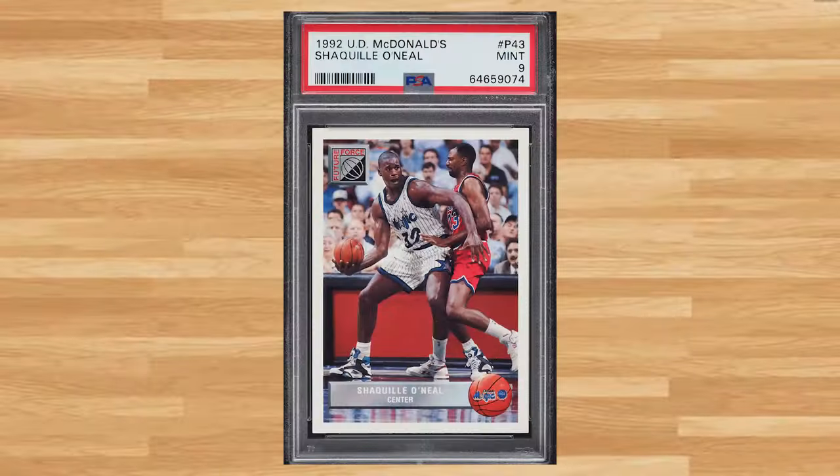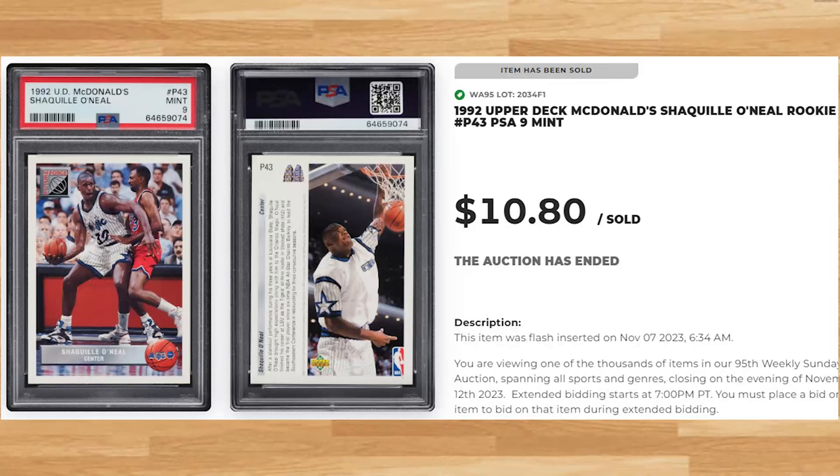Coming in at number 26 is this 1992 Upper Deck McDonald's Shaq rookie, card number P43. This was a PSA 9 and it sold for $10.80.